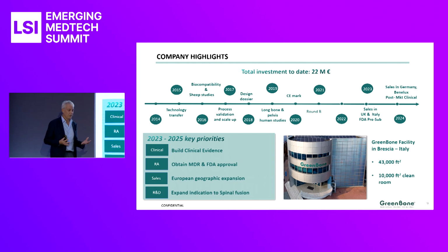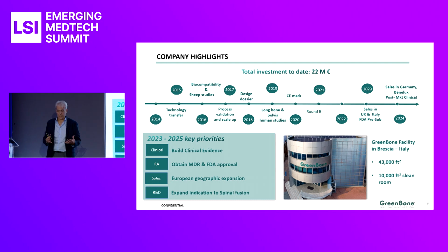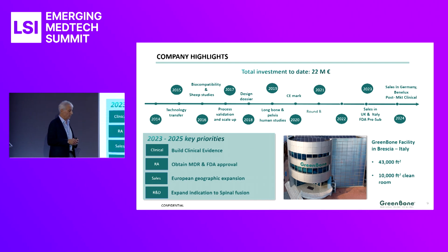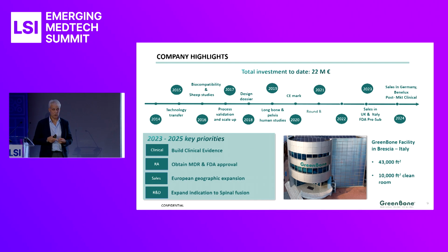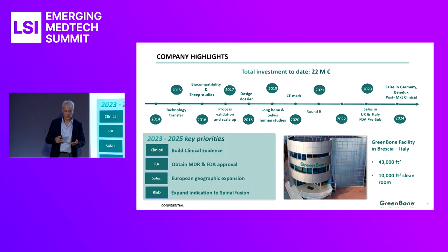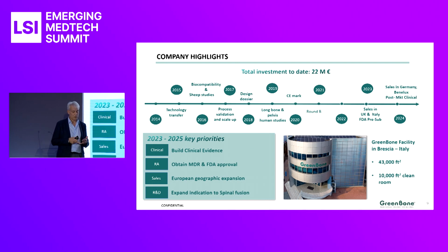So where are we today? Today, we've raised a total to date of 22 million euros. Our priorities over the next couple of years are to continue to build out our clinical evidence and ensure that we have the most robust clinical evidence possible, to obtain MDR and FDA approval. We need to continue to grow and expand geographically beyond Italy and the UK. And we are also looking to expand our indication into spinal fusion.